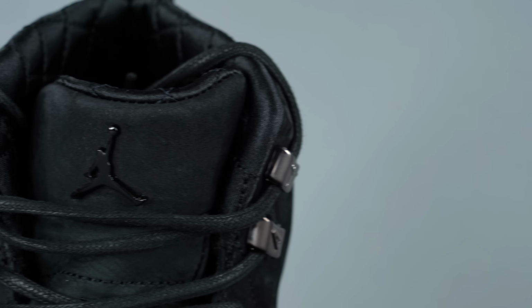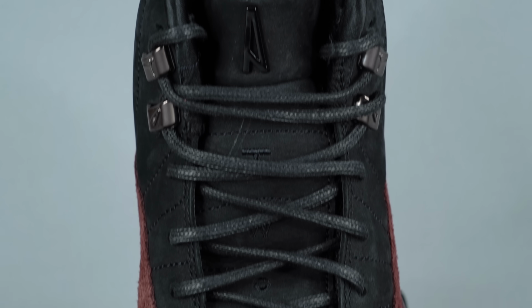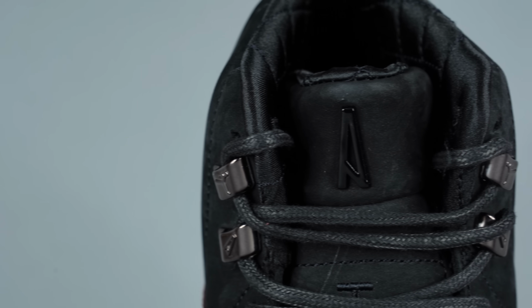Then underneath the laces, you get to this nubuck tongue that on the right shoe has the word 2 embroidered into it, and on the left shoe has the word 3 embroidered into it, obviously for 2-3-23, Michael Jordan's number. And then at the top of the tongue, you've got these really nice metal logos. On the right shoe, you've got a metal Jumpman, and on the left shoe, you've got a metal Maniere logo.